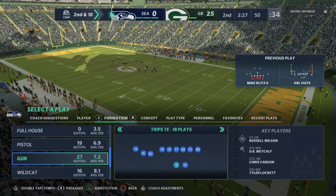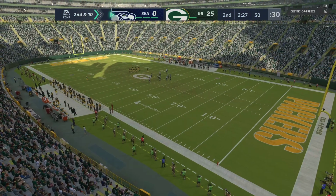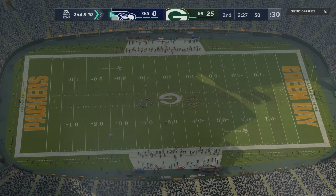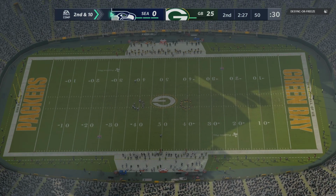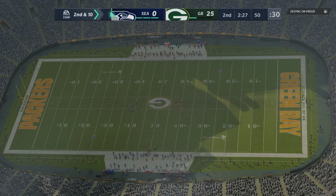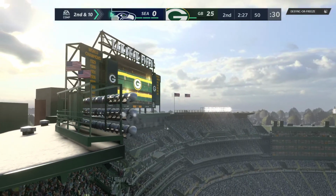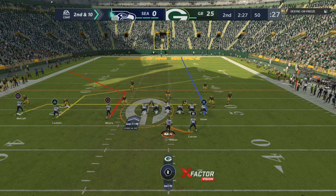This defense has been very disruptive early on as they force another one to go awry. Seems to be the front and the back end. Pass rush, they've been able to get home, and they're taking the ball away in coverage as well. I love how you put it together. The front and back working in sync, only way to play good defense. After the incomplete pass, here now is 2nd and 10.